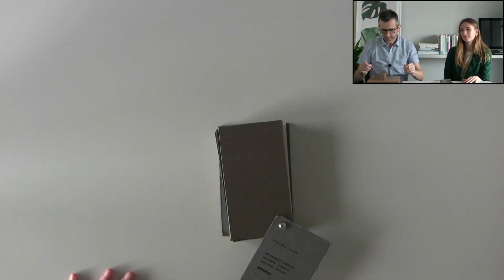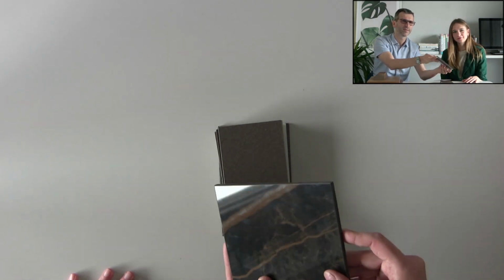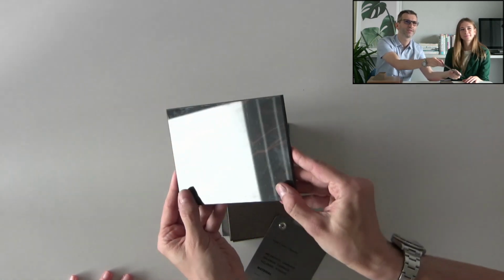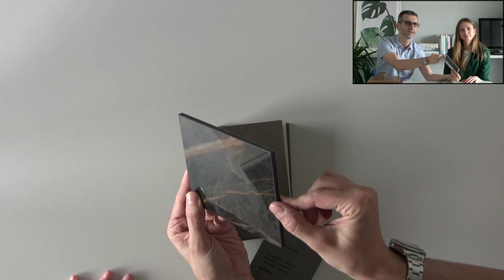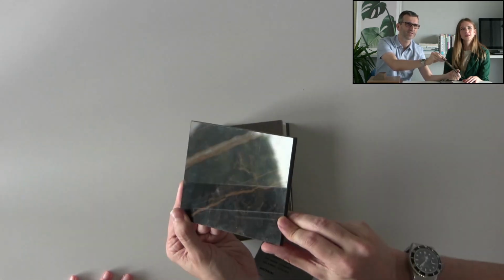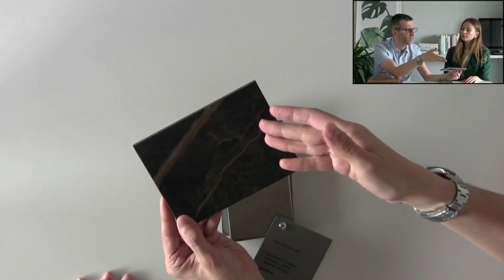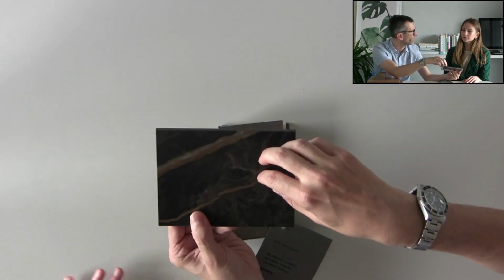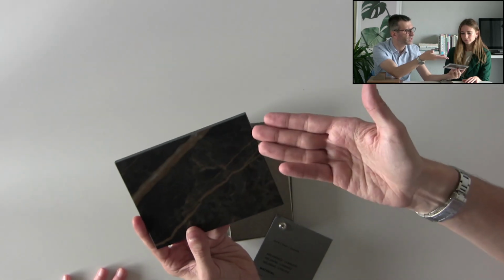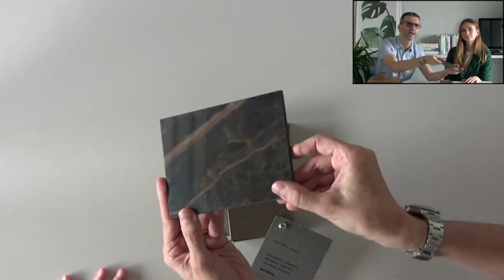And here we take the Noir Désir ceramic. I love this. You'll probably see my fingerprints on the sample. This is a thinner sample, but it gives you the effect of the surface. Yes. Actually, this finish is available also in the matte version, but I really like the shiny one much more. It's actually more realistic. It appears as being marble, while the matte version is less realistic in this regard. Okay.